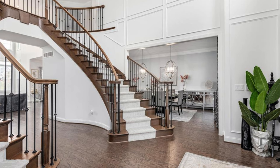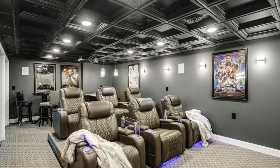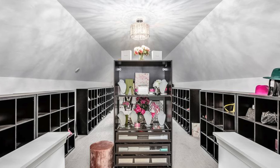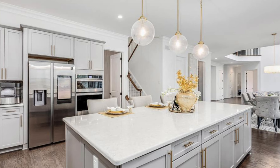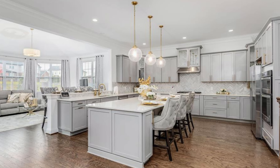Big massive double staircases in this one. That's a known feature for Toll Brothers on some of these high-end homes, and just fantastic layouts as well. I really like this subdivision. I think there's a lot of benefits for people that are really into that $700 to $2 million range somewhere in there and need that bigger house and still want that subdivision feel.